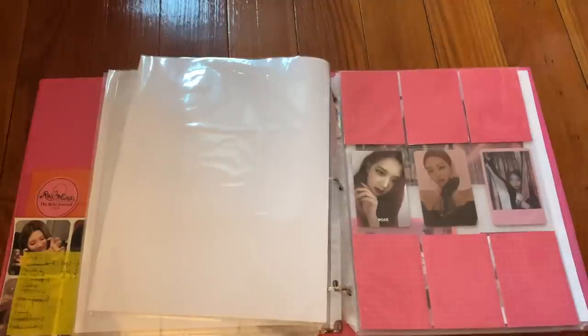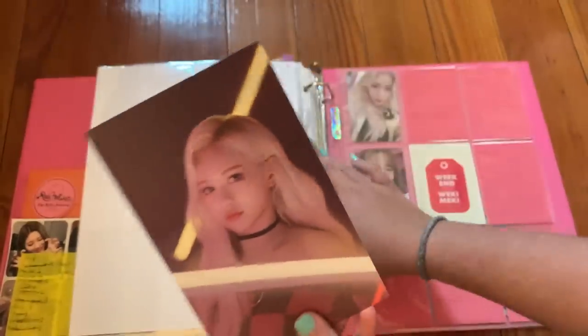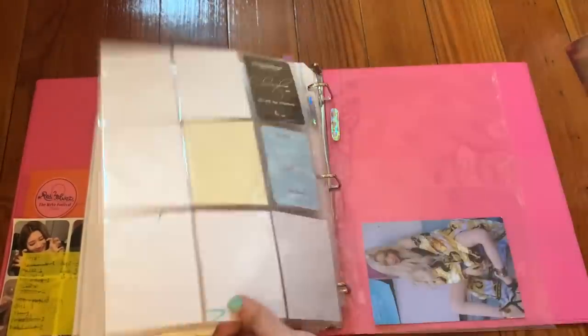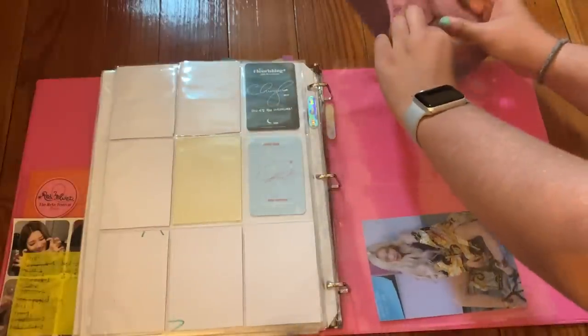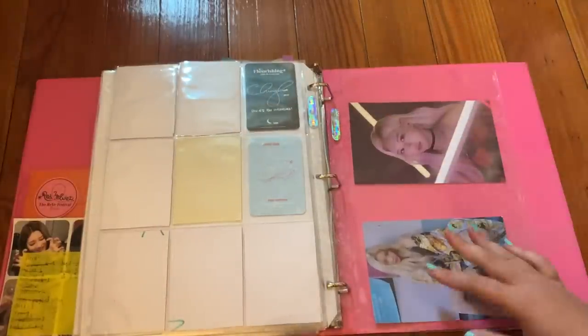And then I also was gifted this, I think this is from Reminiscence, Everglow card thing. So EU is my buy, so I'm definitely gonna keep it. So I'm just gonna put her back here with my miscellaneous section. But yeah, that's everything for girl groups, I believe.